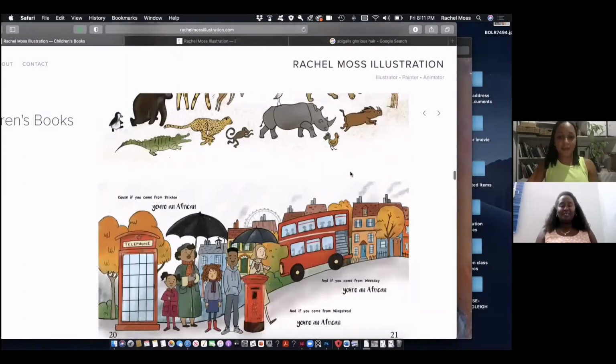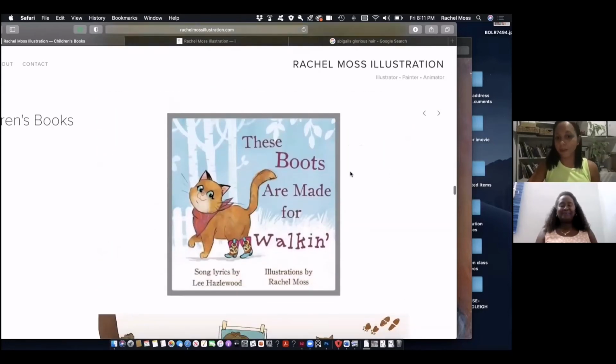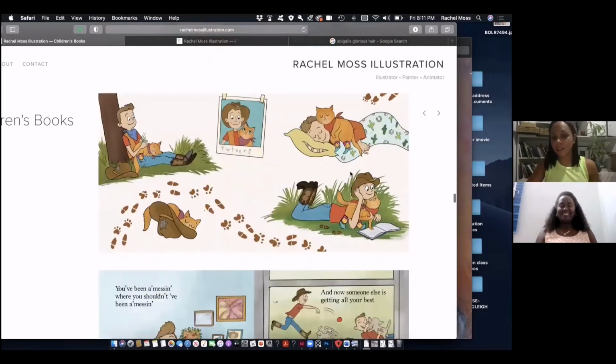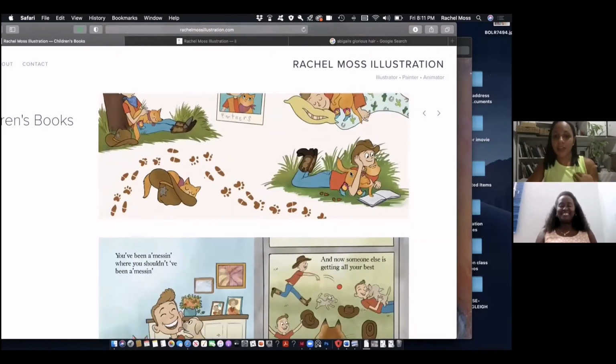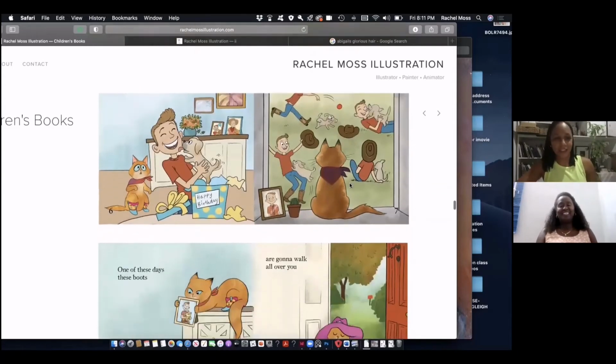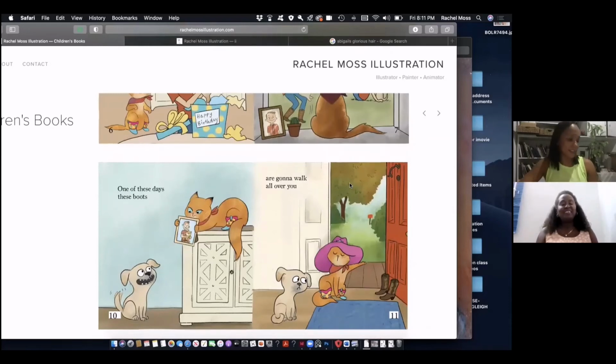And then These Boots Are Made for Walking, also based off of a song. I came up with the concept for it. Although it's a song for adults, the challenge was to make it appeal to kids as well, so that they will know these songs and just understand the message in the song and things like that. Okay, lovely.